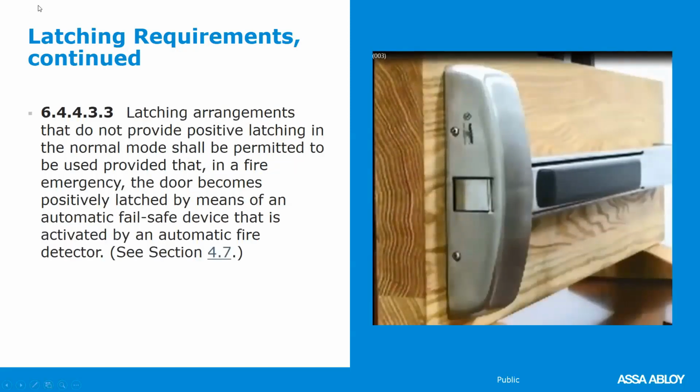Okay. The throw of a single point latch bolt shall not be less than the minimum shown in the door label. We talked about that. Latches and strike plates need to be secured to the door and frame using manufacturer required fasteners. Pilot holes are required on wood and plastic covered composite doors.